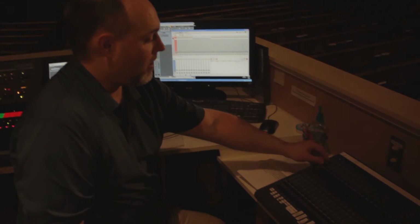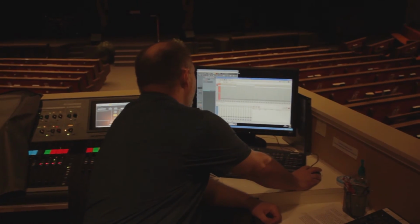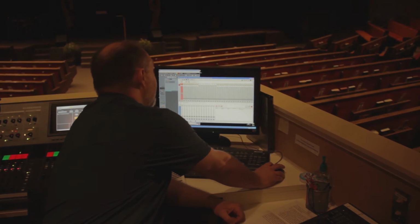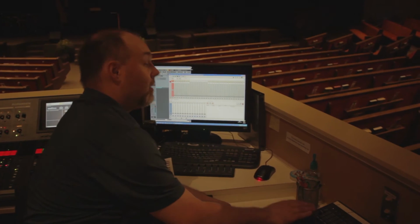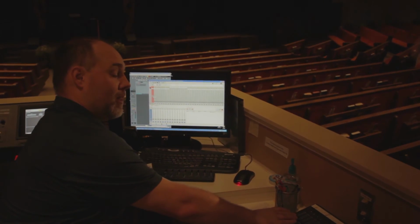So if I set my lighting console to 50%, that means the software can take the lights higher than 50%, but can never take them lower. Same thing if I set the software to 50%, the console can take the lights higher, but can't take them lower.